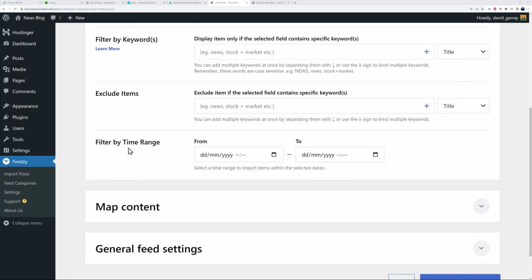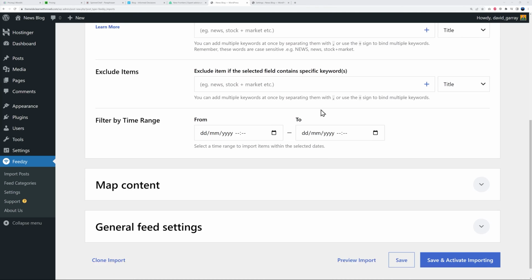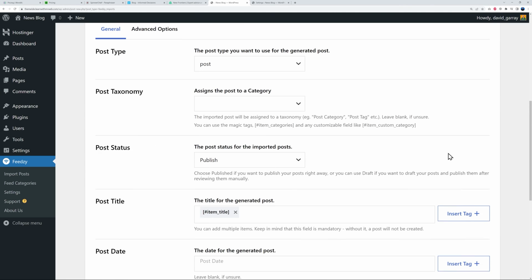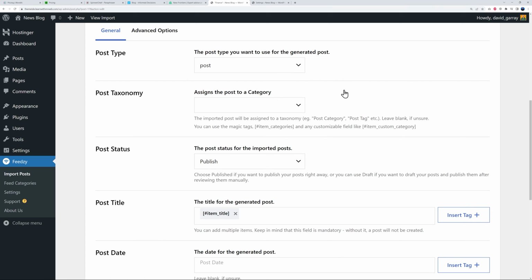You can also filter by time and range. Maybe you only want to fetch the latest or maybe the oldest or whatever. So this is pretty self-explanatory. So now we have the map content. From here we should select the type of post. Clearly it's a post here, but you can also create this as a page, as an attachment, revision. As you can see, all these different options, but technically speaking here, we are creating blog posts, aren't we?